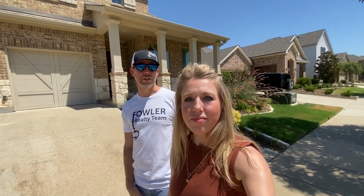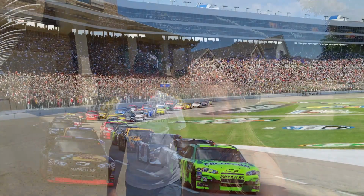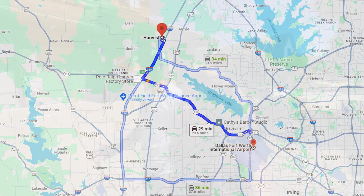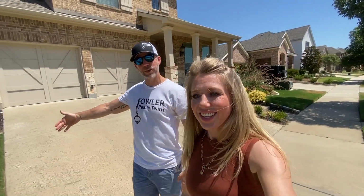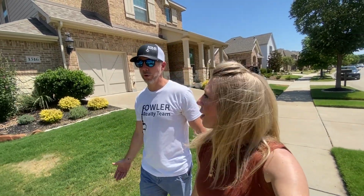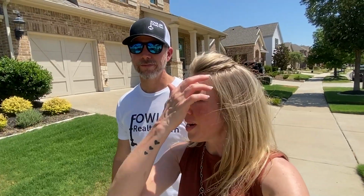Absolutely. And the convenience of the location of Harvest is amazing. Literally just down the street, you've got Texas Motor Speedway. If you love NASCAR, you love Indy races, that's going to happen. Alliance Airport's just down the road. DFW International Airport, which is one of the best airports because you don't have to airport hop to get to a lot of places. That's true. Which is a big bonus. You're 30, 40 minutes from DFW. You're also 20 minutes from the Stockyards in Fort Worth. And if you don't know about the Fort Worth Stock Show and Rodeo, you need to look it up. Super fun. That's where every year the Texas OU game is played.